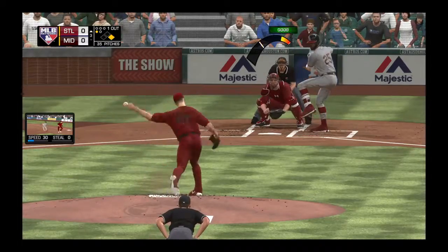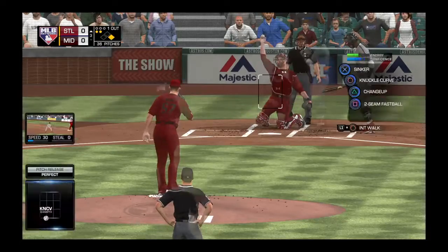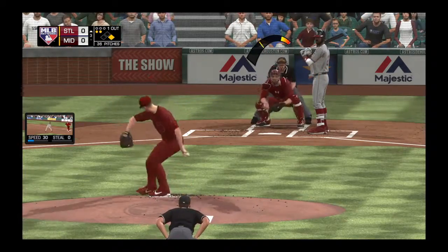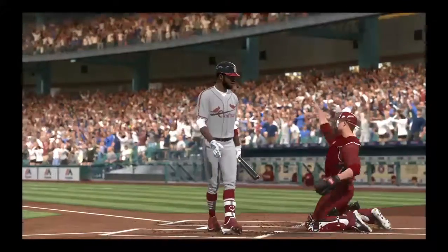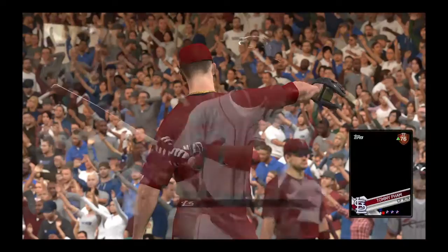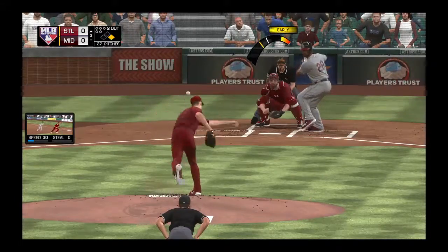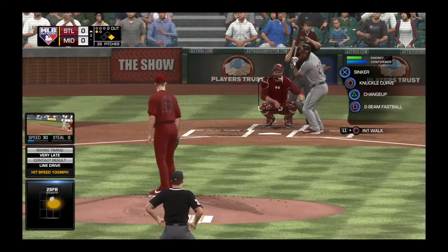0-1 pitch on its way. There's a knee-high pitch that catches the zone. Now the 0-2 pitch. And a swing and a miss, and another punch out here. 6 already, and that's out number 2. Up next stepping in and ready for another shot, Tommy Pham. 0 for 1 for him here in this one. Squared that one up just a little late.